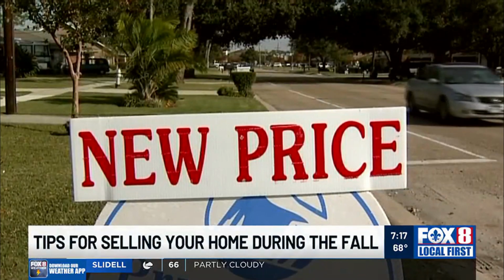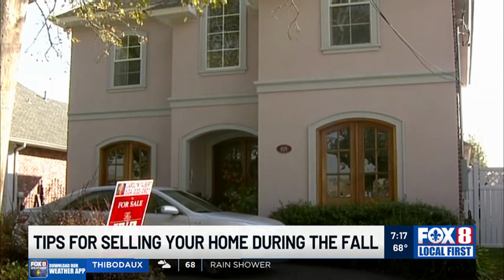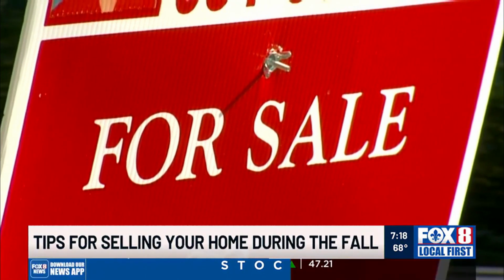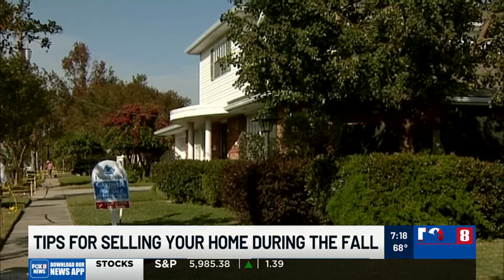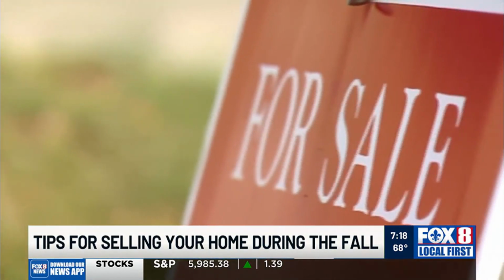What else can people do? You know, there are so many different things that we can do. One of the big things is just making sure that we're keeping everything clear out in front of the house. So make sure you're raking up those leaves, that the curb appeal looks good for the home, that things are neat and tidy and well maintained. Sometimes in the winter months we don't pay as much attention to lawn care. It's important to look at that, because you're trying to make sure people can envision what the home would look like if it were theirs.